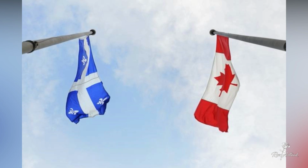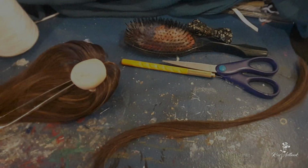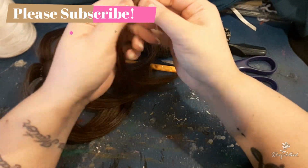I am proud today to present you this patriotic piece. This doll was made for a Canadian collaboration hosted by Sugar Lump Gift Shop on Instagram. She gathered many Canadian artists, and we set off to release this on Canada Day. Some might have guessed by my accent, I am French-Canadian, born and raised in Quebec. In this collaboration, I want to give you a taste of my home, so I did a Québécois doll.